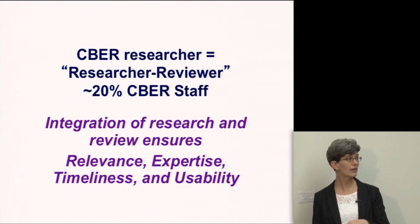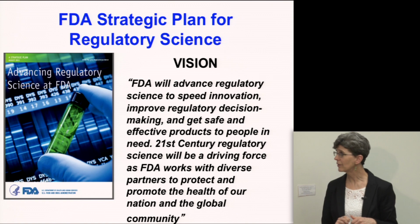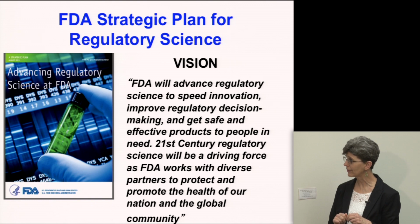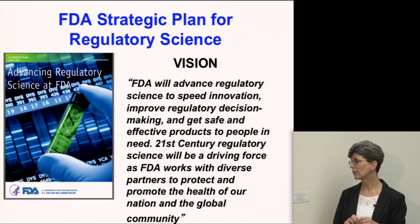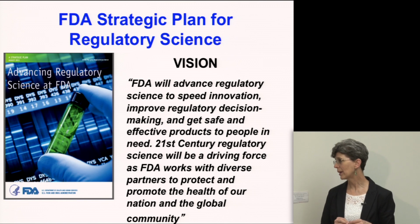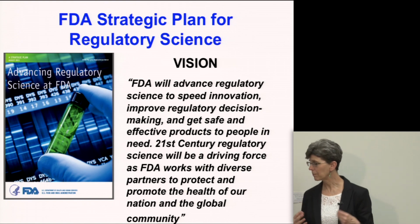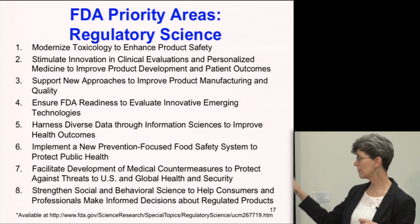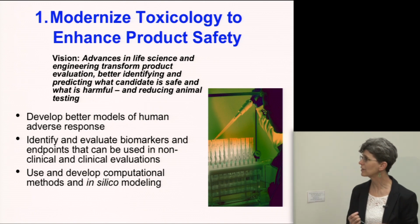We can't really wait till it gets here and then start thinking about what are the issues and what are the gaps. So to try to start addressing those kinds of things, the FDA published about 3 years ago the Strategic Plan for Regulatory Science. And again, the idea is that it can really help to speed innovation and improve regulatory decision making, getting the products to people quickly, and that regulatory science can be a driving force for FDA in order to help promote this public health mission. So I'm not going to read these because I'll be going through them, but there's 8 different priority areas. And the first is modernizing toxicology to enhance product safety.